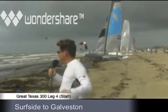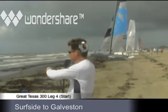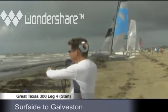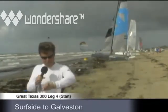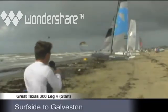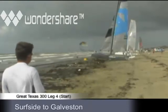Jeremy's in a really good spot there for the start. He's going to get some great pictures looking back toward the fleet as we are inside 20 minutes for a start now.